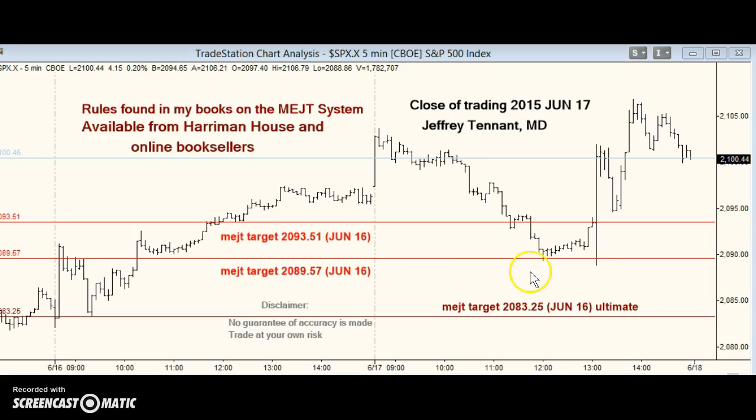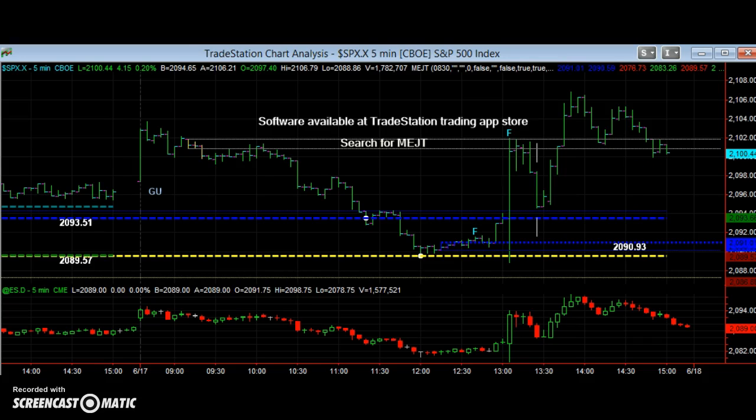I should have said support here. Support under it. We still have a price of 2083.25. Ultimately, it should print. I personally don't think we'll have to wait long. During the day, MEJT said that this rally is a false move and it gives us a new target of 2093, make that 2090.93, most likely to print tomorrow.